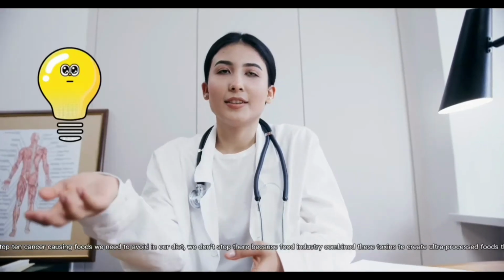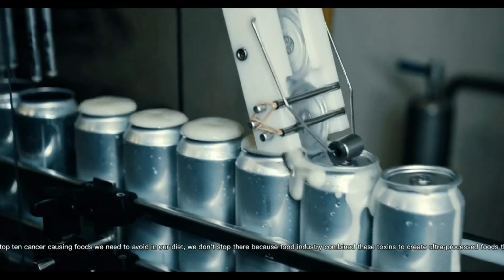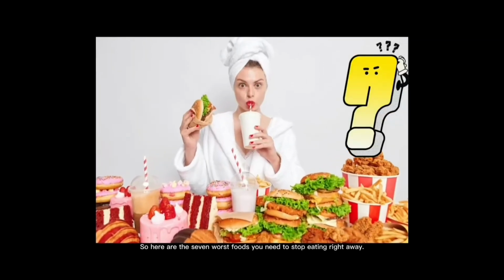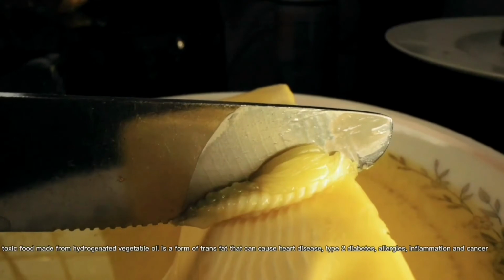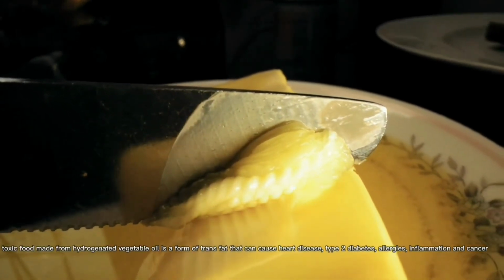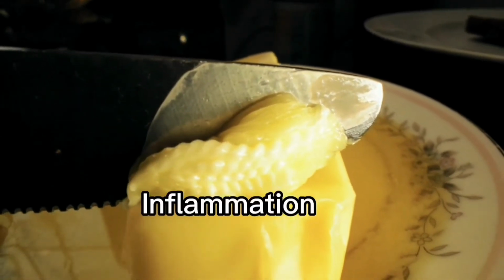After knowing the top 10 cancer-causing foods we need to avoid in our diet, we don't stop there, because the food industry combined these toxins to create ultra-processed foods that are even worse. So here are the 7 worst foods you need to stop eating right away. 1. Margarine. This toxic food made from hydrogenated vegetable oil is a form of trans fat that can cause heart disease, type 2 diabetes, allergies, inflammation, and cancer.